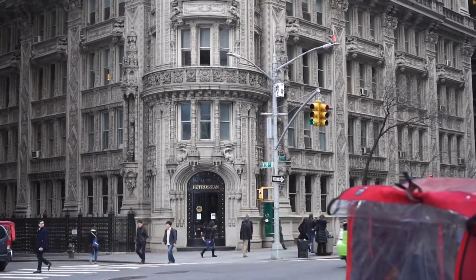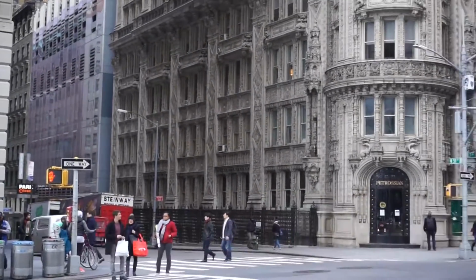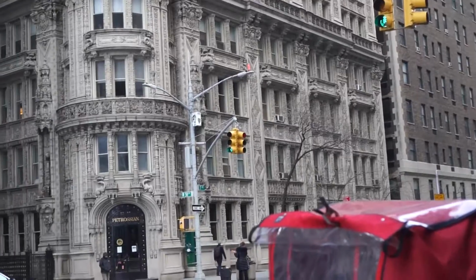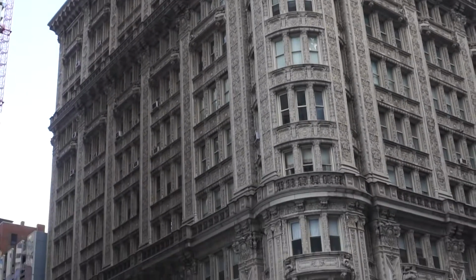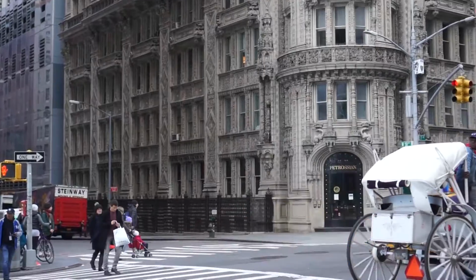This is the really well-known restaurant Petrossian, both in Paris, New York, and in a number of other cities, but just a brilliant restaurant to go to. And it's in this beautiful Beaux-Arts building. You can see it here. And it's just an amazing restaurant to be in.